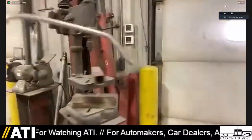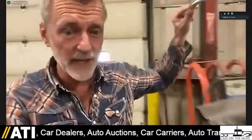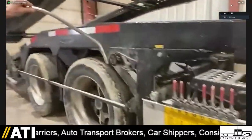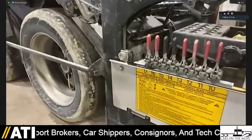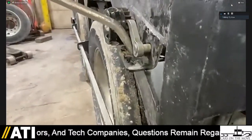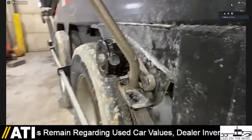But no, we want to see what you're talking about, because you're right. And I remember when we used to have chains, you had to literally put your finger right in here. Can you see that? So you put this in here like that. Yep. You see it? And then pop it in. And you pop it like that. And it releases. There you go.